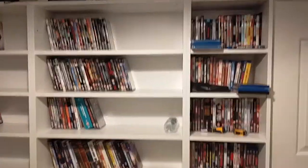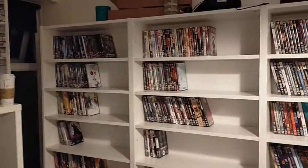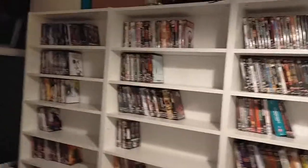I'm only joking. We've started bringing DVDs in, so they are not alphabetised as yet. I've given up on keeping the sections. I'm just going A to Z. I am, as I mentioned, doing a bit of a purge on the collection as we go, and there's still loads upstairs, still another 2 shelves full upstairs to come down here.